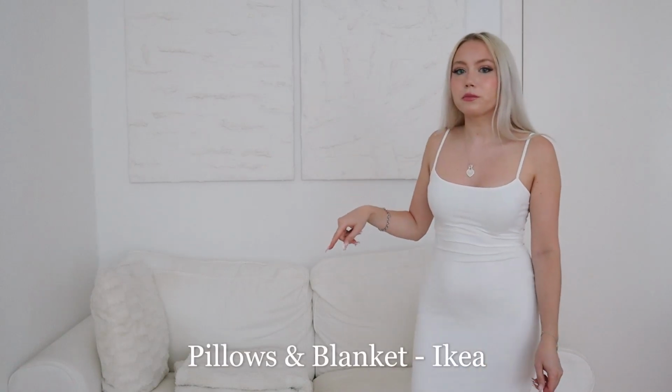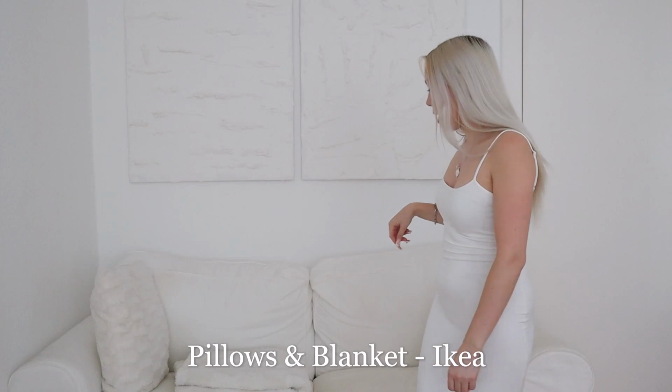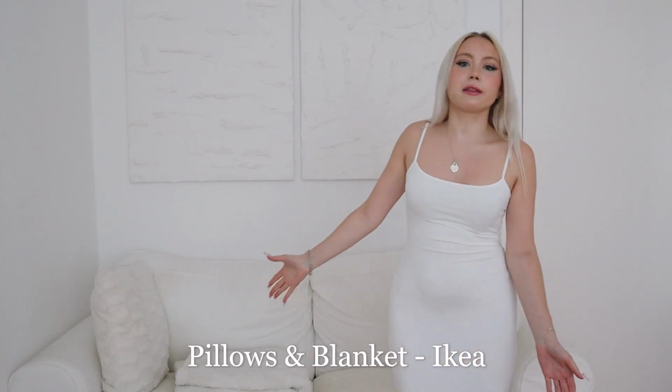It is super comfortable and it's very durable, so I've had this ever since I moved to Berlin. I think it's almost 3 years old now, and it's still in perfect condition, so definitely if you're looking for a cheap couch, this is the one. And then over here I just have the same pillows as I have on my bed again. These are from IKEA, and the blanket as well. The blanket matches the pillows. And so you can basically get this whole thing at IKEA.